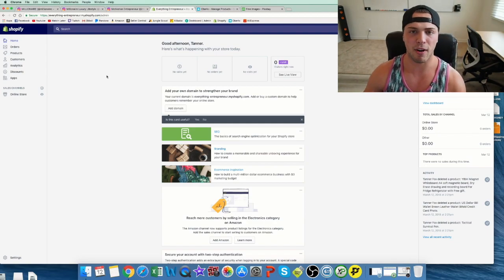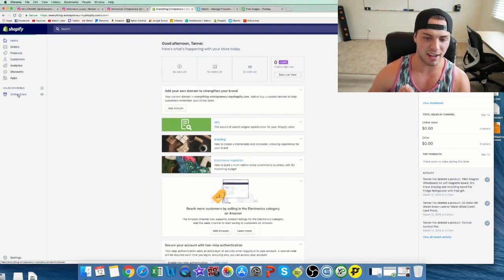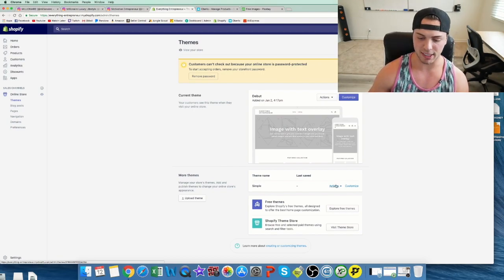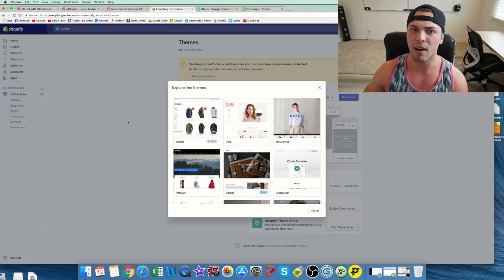Now, once we have our profile created, we're going to go in and play with the theme. How we do that is as simple as just clicking the online store button, and you'll see the theme you have right now. You can customize it. You can see the free themes they have. Now, I'm going to keep mine really simple and save actually customizing and making it all pretty for the end, once I've done everything on my Shopify store.